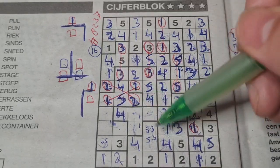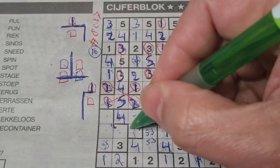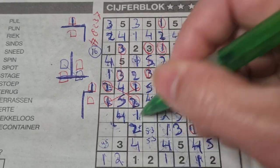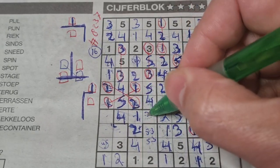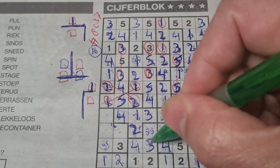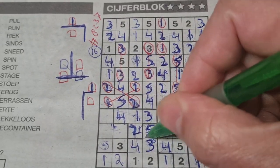These 2 boxes can be 2. So 1 box left for the 2 in this quadra box should be there. And I've eliminated here the 1. So the 1 goes there. So 1 digit left in this quadra box for number 3. 3 and a 5. We have a 3 now. No 3 there. 3 should be here, and a 5 goes there.